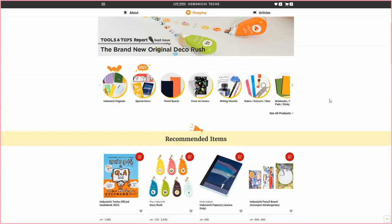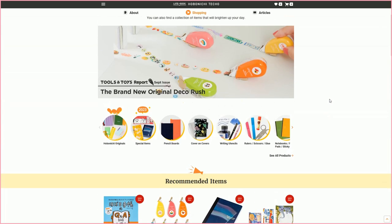Now, let's have a look at the accessories. And here's what we have, all these little knickknacks, all these little things. Do you like pencils? Do you like pens? Do you like pencil boards? Do you like glue? Do you like erasers? Do you like stickers and notebooks and pads? I mean, notepads. I don't know about the other pads.